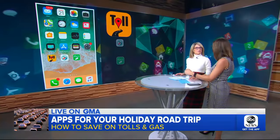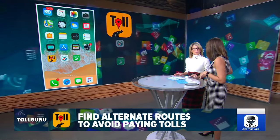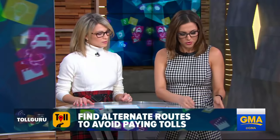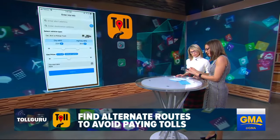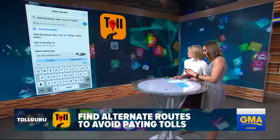Okay, this is pretty incredible. When you go to Waze, it'll tell you how much time you're going to save, and it'll tell you how to avoid the tolls, but you don't know what that means in your pocketbook. You don't know how much money you're going to save. But if you go to Toll Guru, Amy, I want to show you this. You open it up. Let's start our address right here. We're going to begin from Times Square. We're going to Indiana.